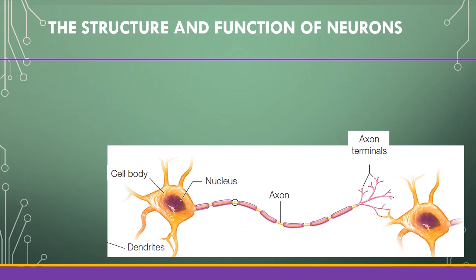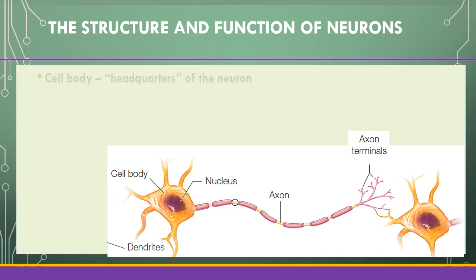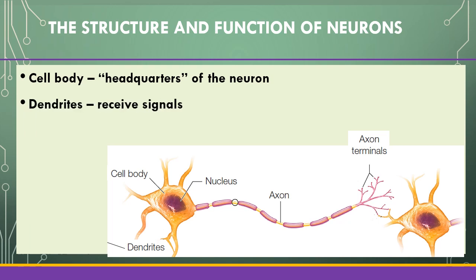The diagram that we have here of a neuron, you can see that it is kind of similar to what you might have learned in biology about cells. There is a cell body, so nothing different essentially than what you learned about in biology. The cell body is the headquarters. It has a nucleus for the neuron. But you might not have ever heard of the term dendrite before. A dendrite receives signals, and those signals then go into the cell body and then are transmitted onwards. They kind of look like branches, and in fact, that's where dendrite gets its name from. Dendros in Greek is tree.